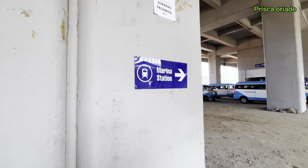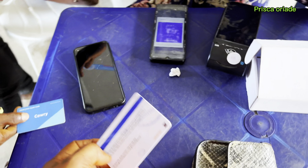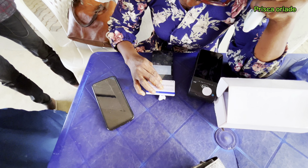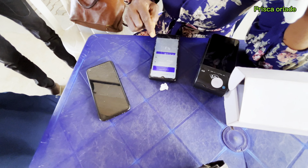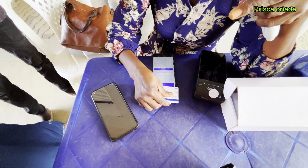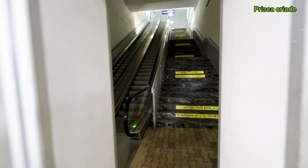Let's go! I'm currently at the Marina station, and before you make use of the train, you have to get this card where it will be loaded. You know, for this train, it costs 750 naira. I'm done with that process and I'm heading up to the train.